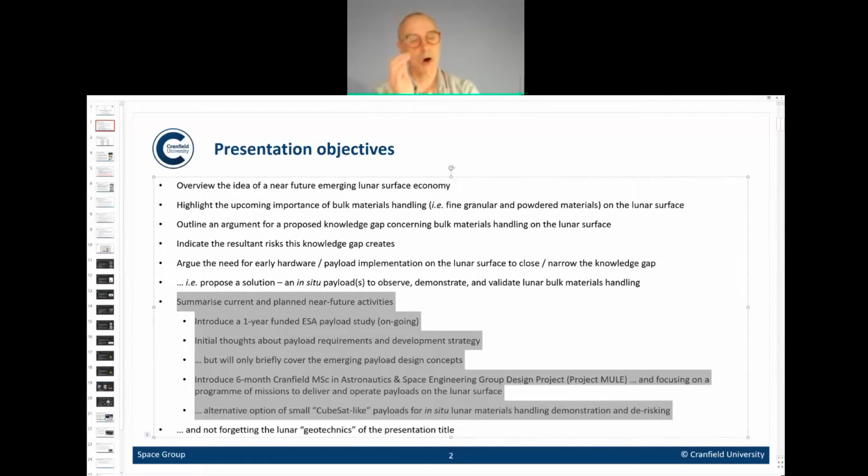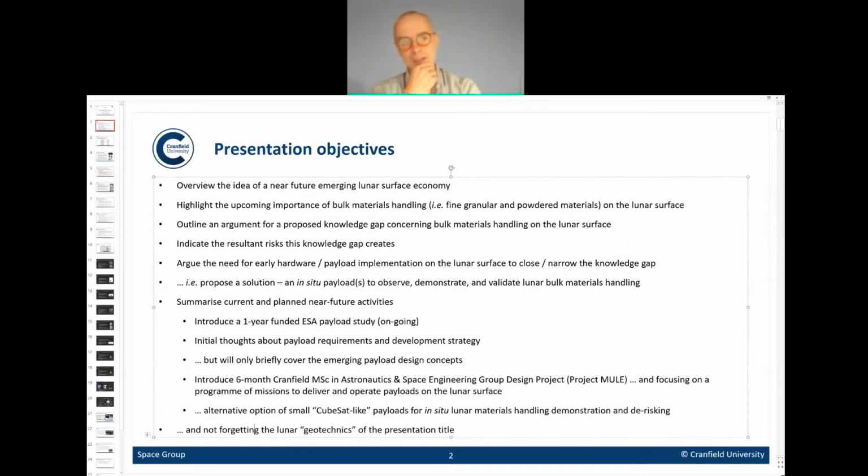The original title for the project included the word geotechnics in it, so materials handling and geotechnics on the lunar surface. We've ended up de-emphasising the geotechnics and see that as something which we will pursue in the future. So what you're going to hear about today is primarily bulk materials handling. Geotechnics will be for a future activity.